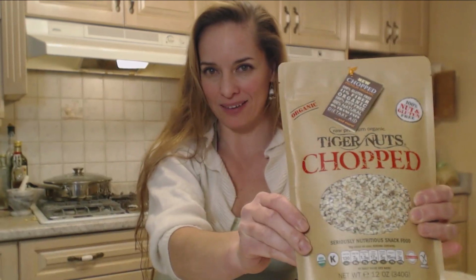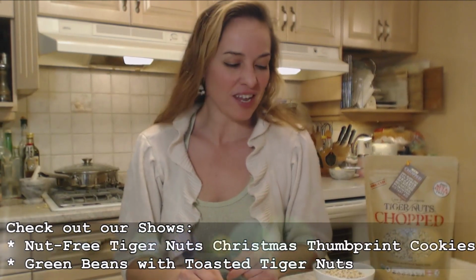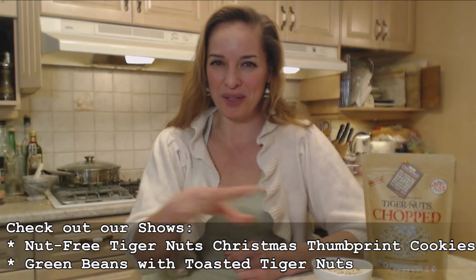This is what I say about raw, premium, organic, chopped tiger nuts. That's the bag. They've got a couple different sizes, and this is really exciting to me because if you've ever used tiger nuts before and you've tried smashing them into pieces, it's very difficult to do. You need a lot of power and you need a lot of space. And it's still difficult. Anyway, I have succeeded. You can see me do that in a couple shows. I'll put them at the bottom here.